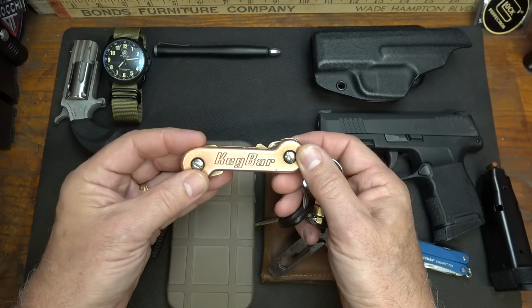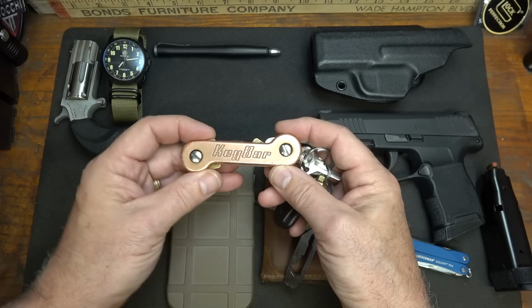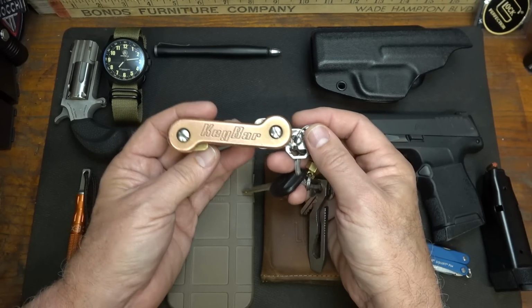Guys, this is the all-copper. It's heavy, but I love it. I've had some of the aluminum models, and I love them. But just the copper and the way it wears, I just like it. It's nothing fancy, we'd always say. It just really hits the cool factor for me.